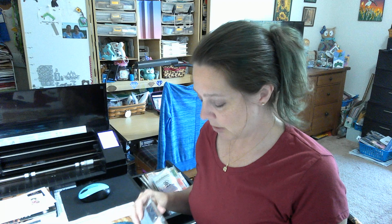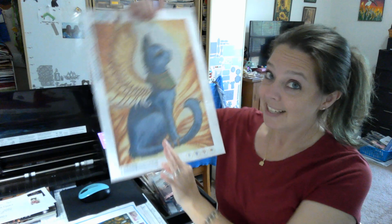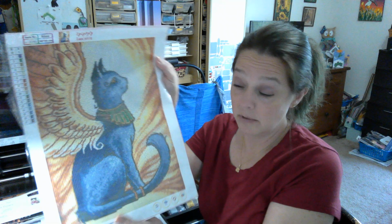So next, this is another PJ packaging, no DMC codes, but it does have really nice colors. Look at that gorgeous, buttery yellow color. I love it. The canvas is really exciting. It's Bastet, the Egyptian cat god. Super cool. At least that's what I'm calling it. I don't remember her having wings, but I guess if she's a god, she would have wings. I'm really happy with this canvas.